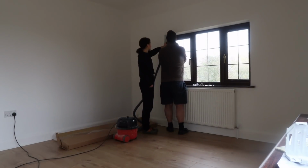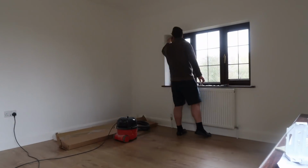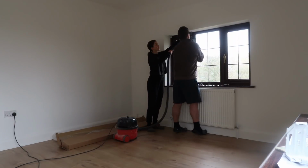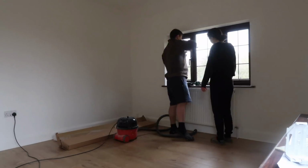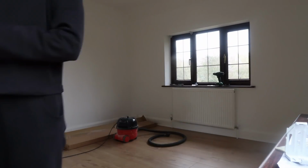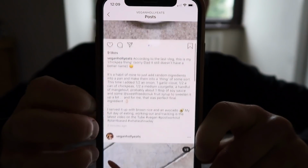Okay, so something that I haven't mentioned in my videos for a while is my room, my old room that's being redecorated. So not that much progress had been made, but today my dad was putting up the blinds, so I just had to help him drill holes, basically hold the hoover. And then after that I just posted on my new Instagram food account called Vegan Holly Eats.